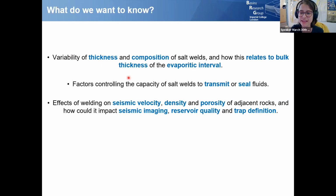So given the importance of salt welds, what do you want to know about them? We are interested in the variability of thickness and composition of salt welds, and how this relates to bulk thickness of the evaporitic interval, which are the factors controlling the capacity of salt welds to transmit or seal fluids, and what are the effects of welding on physical properties of adjacent rocks, and how could it impact seismic imaging, reservoir quality, and trap definition.